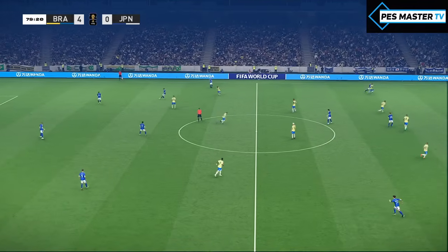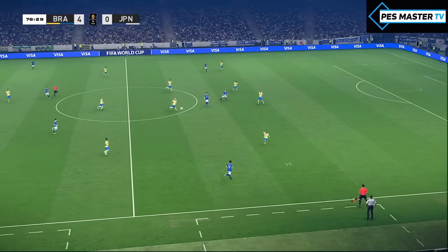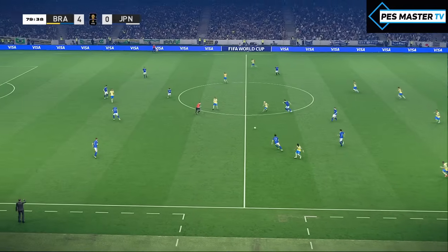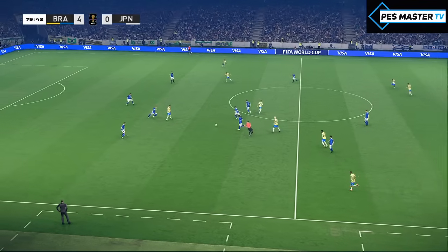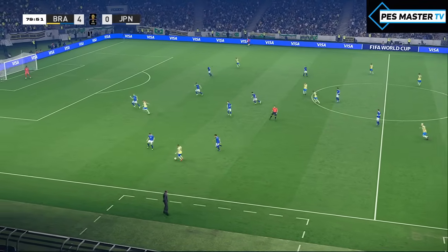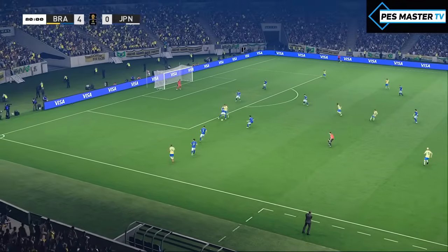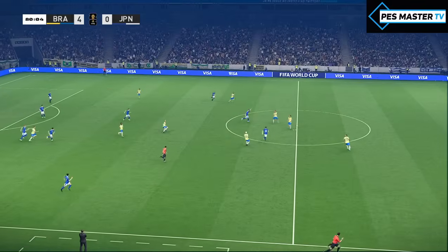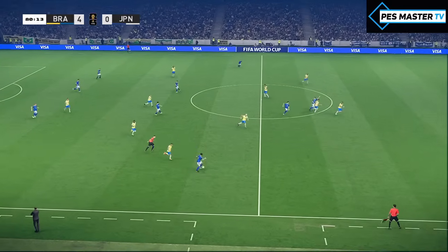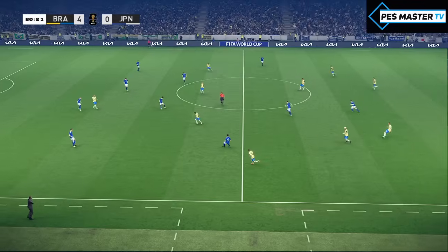Ito. Endo. Played out to the right. Well, that's well seen too. Neymar. Matheus Cunha. A reprieve, albeit perhaps momentary. So, what can they make of this? And that is as far as they're going to go.